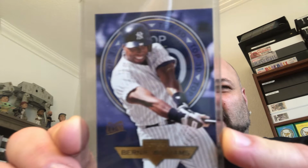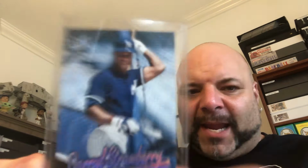97 Flair, top 30. Bernie Williams. Shout out to my boy Victor Negron. Bernie. Burn, baby, burn. I pick Bernie's whenever I can get them. And just a nice 1997 Fleer Ultra Darryl Strawberry in his Yankee uniform in the cage. Very cool.